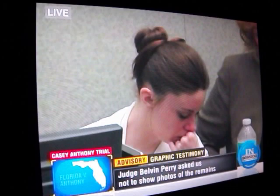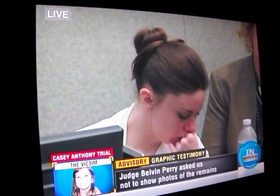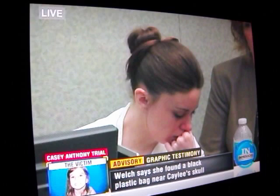What is your vantage point when you took this photograph? I would have been standing to the east of the black plastic bag, which would have been northeast of the skull. Does this photograph show vegetation that obscured these evidence items from the vantage point you just described? Yes, it does.